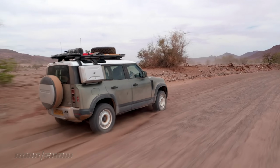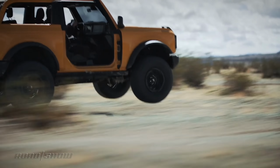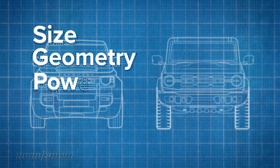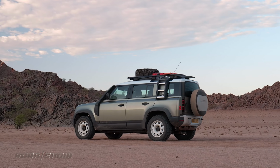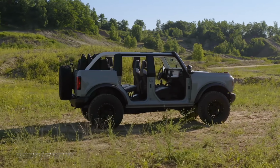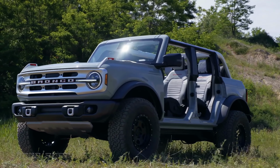The original conquered half the world in its day, but can the new one hold its own against the latest bucking Bronco? Let's take a look at overall size, off-road geometry, powertrain, utility, and of course, price. For this comparo, we're going with the 4-door version of each, so the Defender 110 and the Bronco 4-door. The Bronco can vary in size depending on trim, so we've picked the Badlands model with the Sasquatch off-road package.